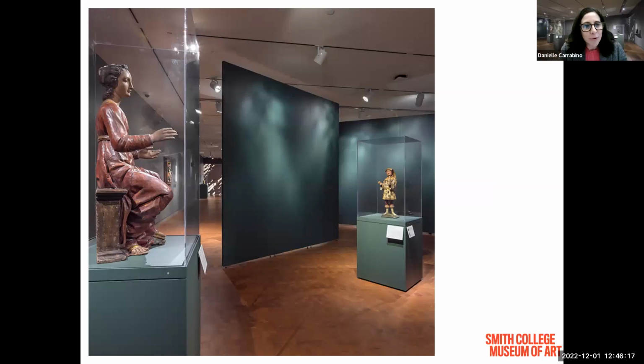I'll just add one more thing before we open it up to the floor, which is that this aspect of touch was really important for me, and something I wanted to explore more. It's maybe something people don't know as much about. If you look over this shoulder, that's the Saint Fiacre in the case, but on the wall is, as I said, a replica of the Saint Fiacre, which is the exact dimension.